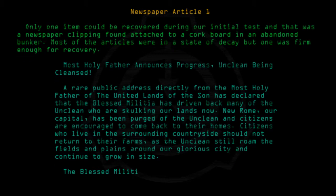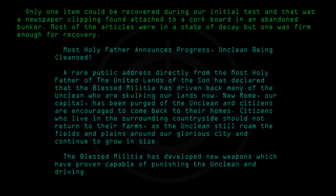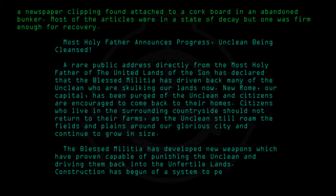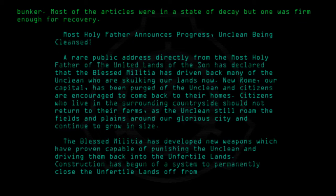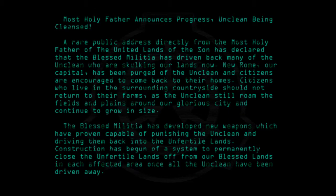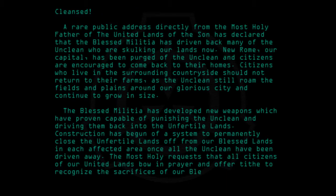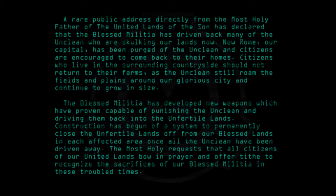The Blessed Militia has developed new weapons which have proven capable of punishing the unclean and driving them back into the unfertile lands. Construction has begun of a system to permanently close the unfertile lands off from our blessed lands in each affected area once all the unclean have been driven away. The Most Holy requests that all citizens of our United Lands bow in prayer and offer tithe to recognize the sacrifices of our Blessed Militia in these troubled times.